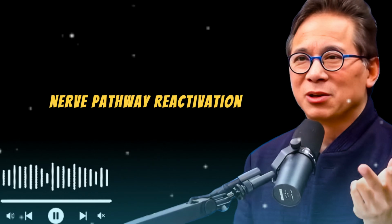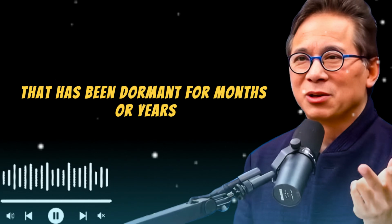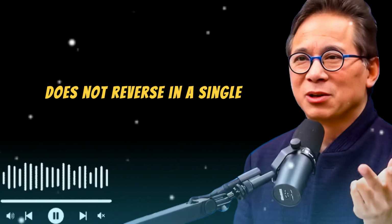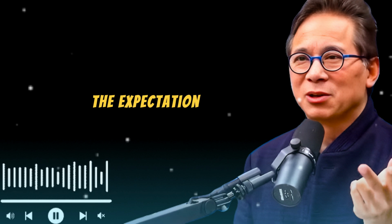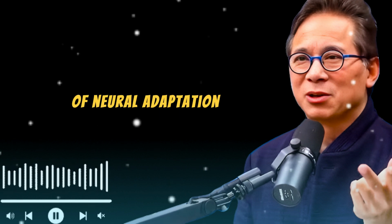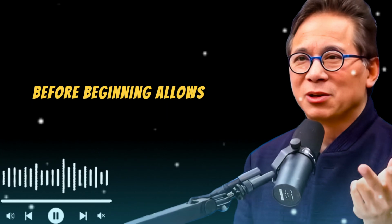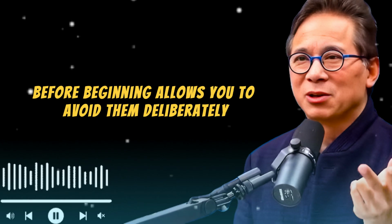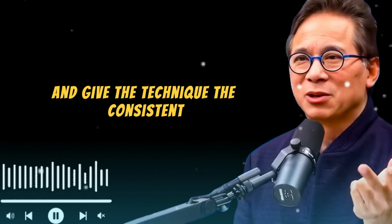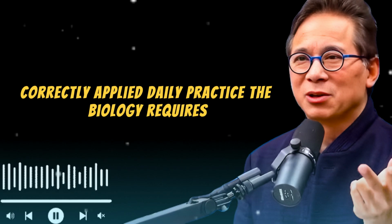Nerve pathway reactivation that has been dormant for months or years does not reverse in a single session. The expectation needs to align with the biological timeline of neural adaptation and vascular recovery. Understanding these three patterns clearly before beginning allows you to avoid them deliberately and give the technique the consistent, correctly applied daily practice the biology requires.